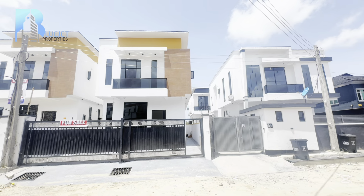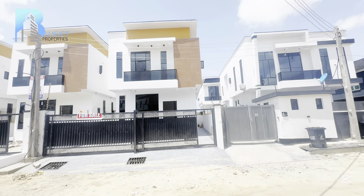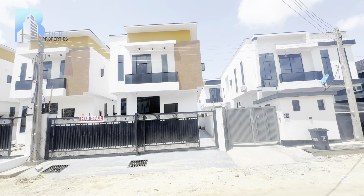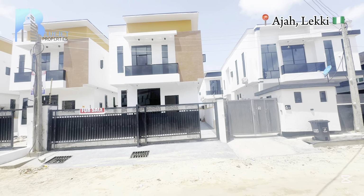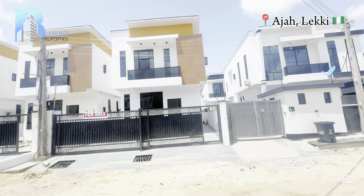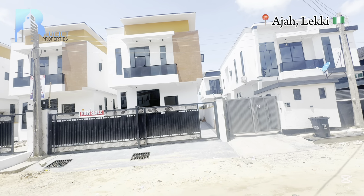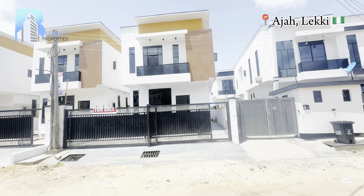So today I want to take you on a house tour of this beautiful newly built 4-bedroom fully detached duplex located right here in Ajah, just after the Lagos Business School, which means the estate this property is located in is not far from the Lagos Business School at all. So we'll call this the Ajah area.